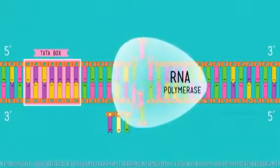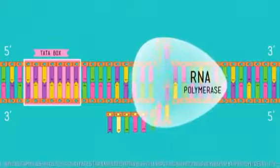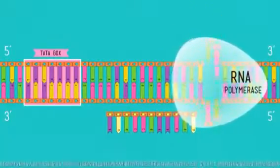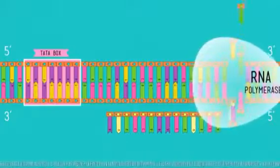So the RNA polymerase binds to the DNA at that TATA box and begins to unzip the double helix. Working along the DNA chain, the enzyme reads the nitrogenous bases, those are the letters, and helps the RNA version of those nitrogenous bases floating around in the nucleus to find their match.